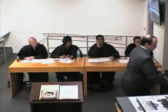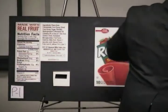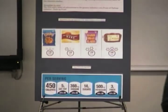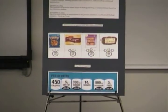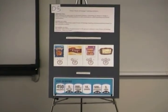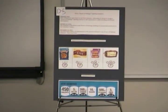Counsel has referred to the FDA's front of packaging initiative. And I'm going to refer you to what's, again, already been admitted into evidence as D5. That's an example, Your Honors, of what the FDA thus far has suggested should be on the front of the package. If, in fact, we're trying to help the consumer make an informed decision, let's make it as easy as possible. Perhaps there is some value in not seeking out what exactly is in the box.